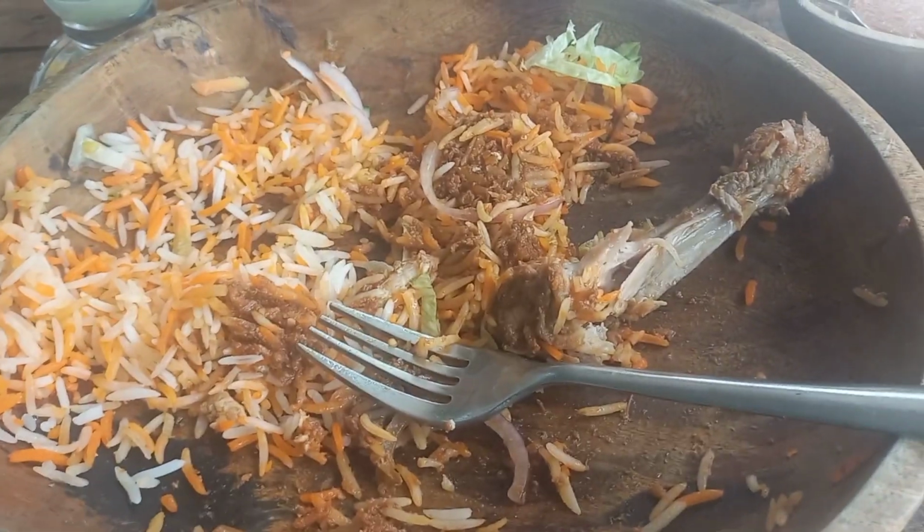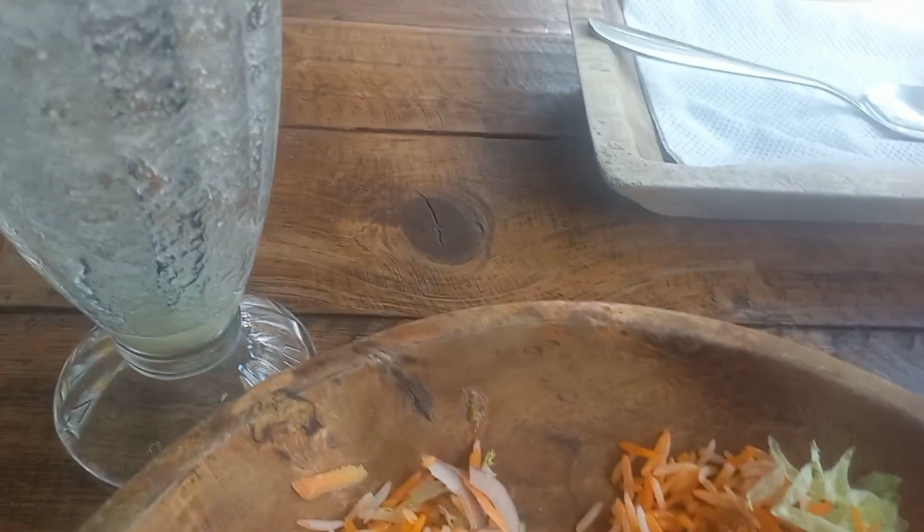The food was served in a local bowl, and the side pepper too in a wooden bowl. And the spoon container also is wooden. Everything was very local, very nice. Nice artwork.